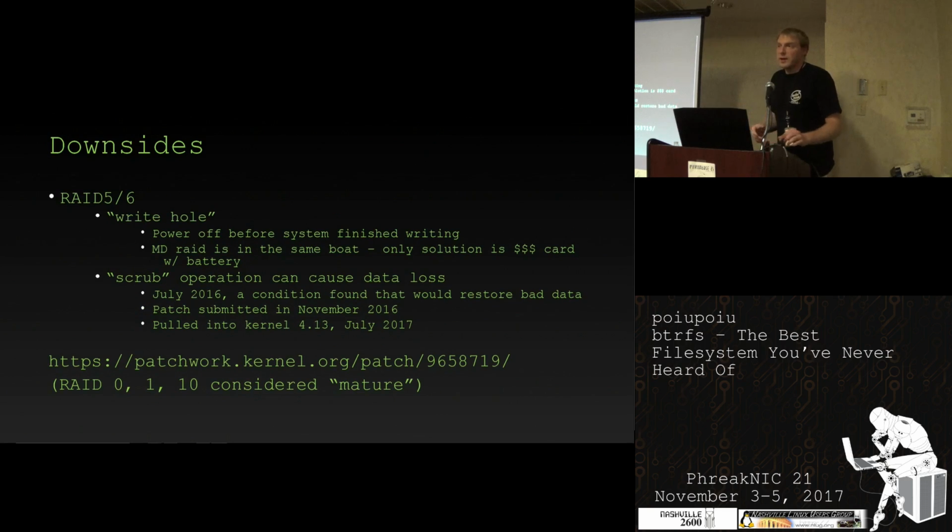The other downsides, RAID 5 and 6. Has anyone ever heard of what's called the write hole? It was actually described earlier on. You're in a RAID, power outage. Poof! Some of the data actually was not written to the hard drives. This problem is still there with btrfs. To be fair, MD RAID has the exact same problem. So if you're using MD RAID, you're not in any different boat if you use btrfs.